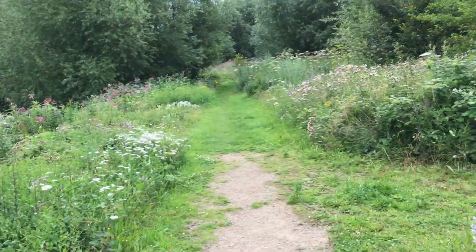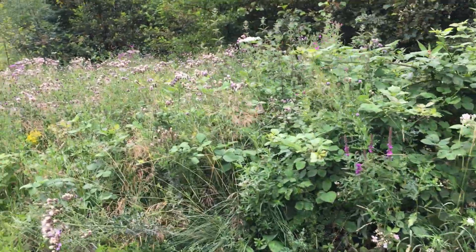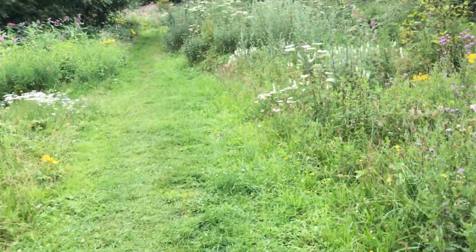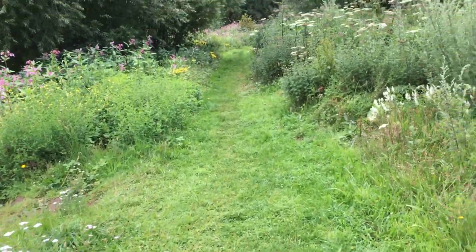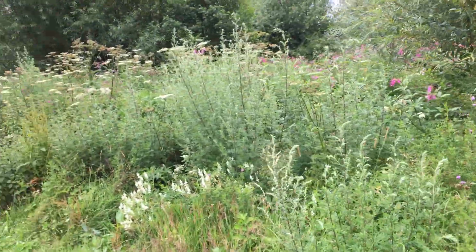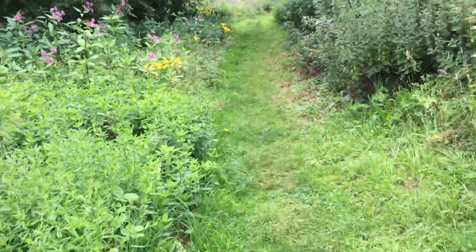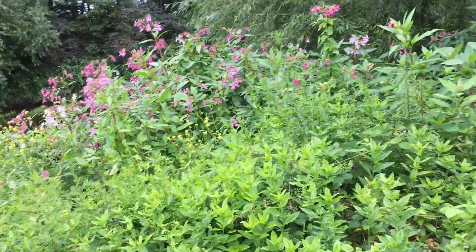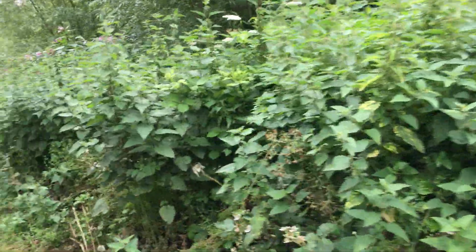Now I don't know the engineering that happened to actually make this place as it is, how much work they had to do, whether the landscape just naturally was like this, but I wouldn't imagine so. It looks like that bank of wildflowers that you've just seen has been scraped out. There's some Himalayan balsam here, but it is good for bees. Bees do like that. Lots of nettles.